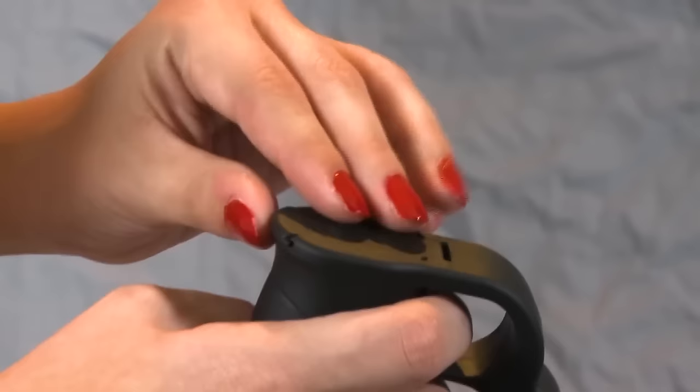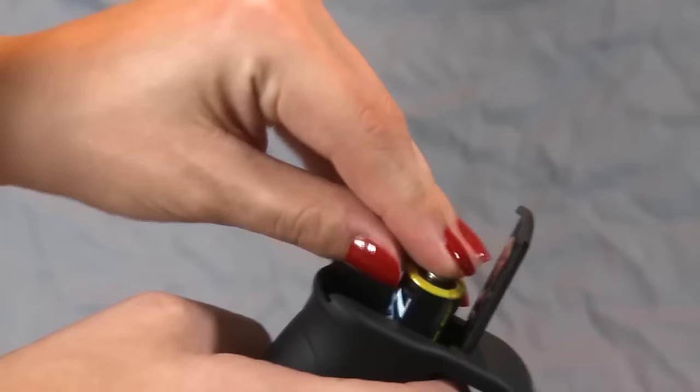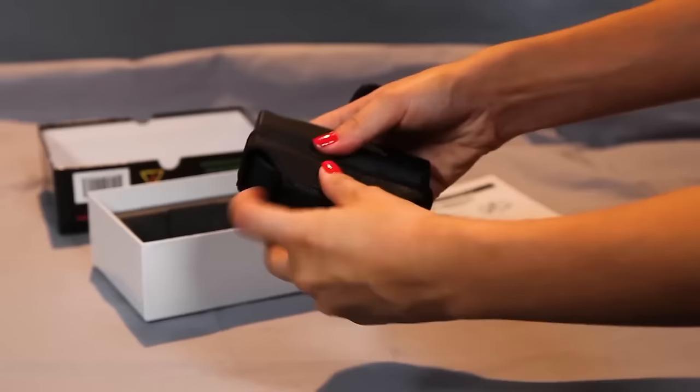The ultra-sharp spike electrodes are capable of penetrating clothing to maximize impact, and the rubber-coated design with a soft contour grip ensures you have full control. The price for one knuckle is just under $50.